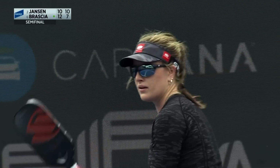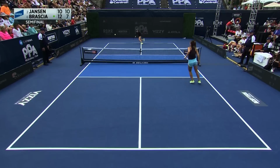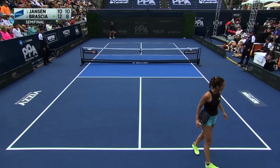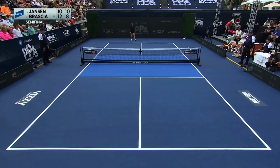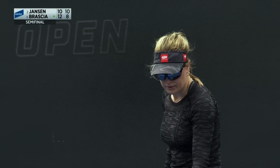7-10. Point. She earns one back here. Yeah, just another really high-level pass from Brascia. Not a bad return. I like that Jansen is moving forward, but she's being stretched constantly when she's up at the kitchen line. 8-10.